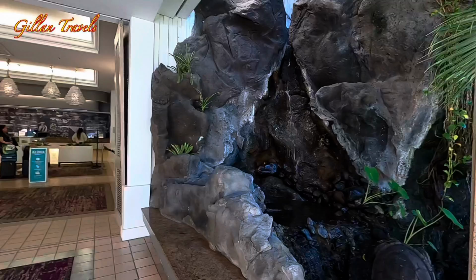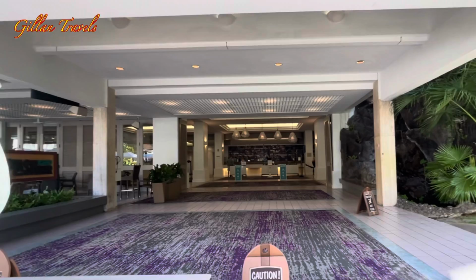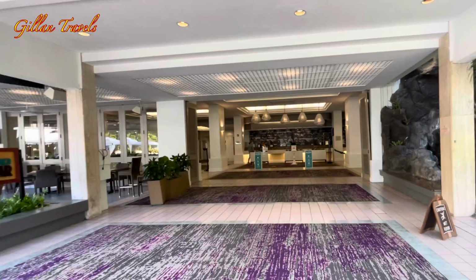The building was built in 1955, so it's really old, but I'm impressed with the lobby. It's beautifully decorated and looks like they just renovated recently.